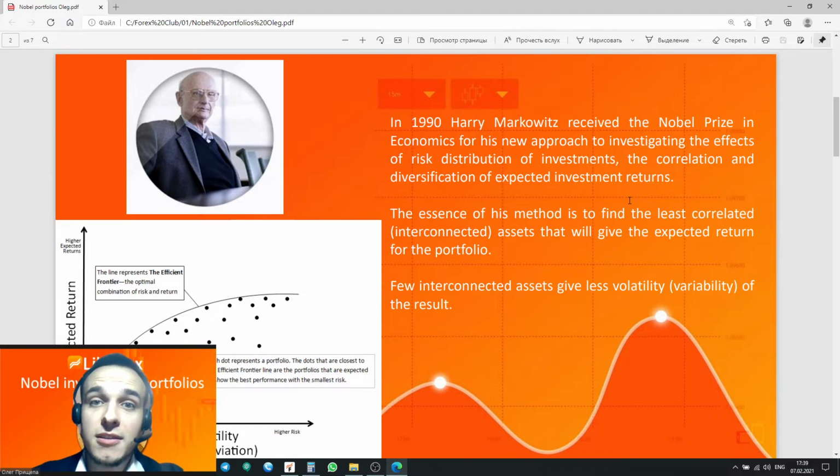It means that they are not connected with each other, and they will not be affected by the same situations in economics that can cause the fall of all of the assets in the portfolio simultaneously. To be simple, we should find the balance between profitability and risks in each certain case. If we look at the charts here, the main purpose is to find the balance between expected return and risks and volatility. So it's like the search for the so-called efficient frontier, the optimal combination of risk and return.